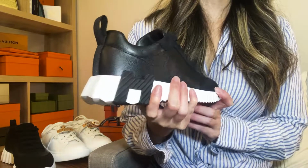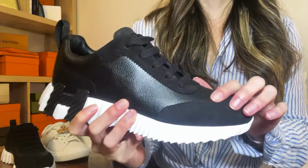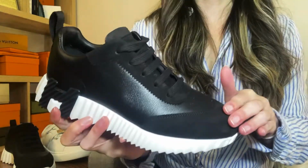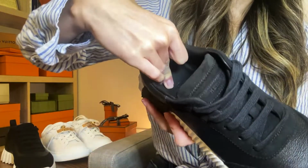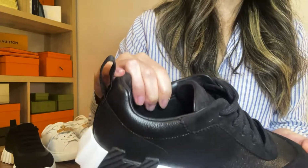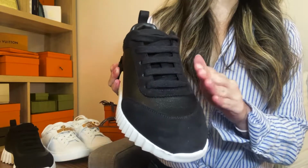And so in terms of the aesthetic design, this one is in black goat skin and suede, so I don't know if you can tell where this part is the goat skin, and then we got some suede accents that are all over. It has a black rubber insert, white rubber sole, black goat skin insole and lining, and this one came with both a pair of black and white laces.